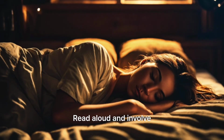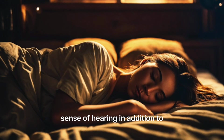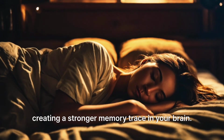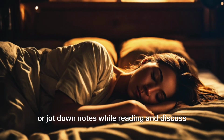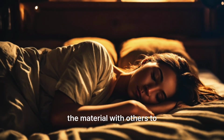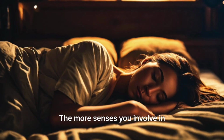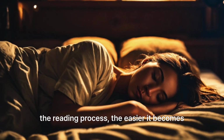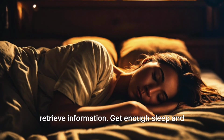Read aloud and involve multiple senses. Reading aloud engages your sense of hearing in addition to sight, creating a stronger memory trace in your brain. You can also highlight key points or jot down notes while reading and discuss the material with others to solidify your understanding and retention. The more senses you involve in the reading process, the easier it becomes for your brain to store and retrieve information.